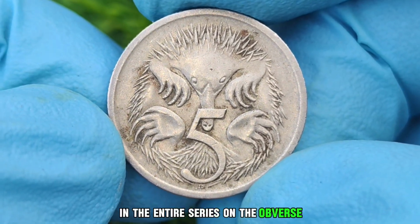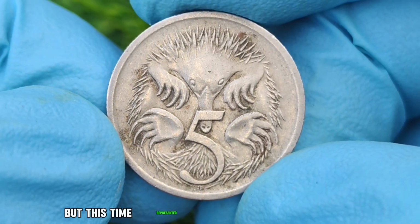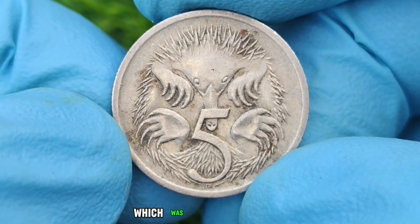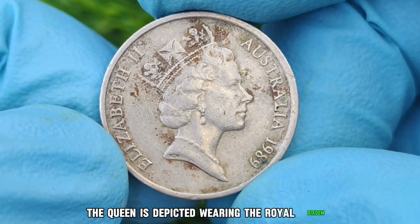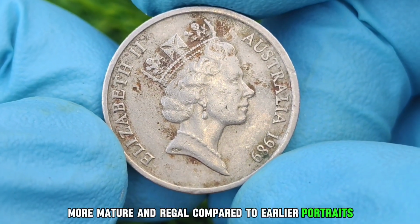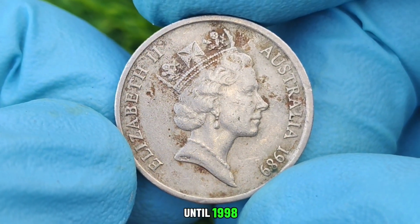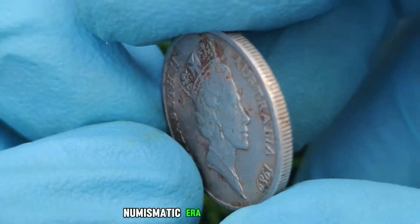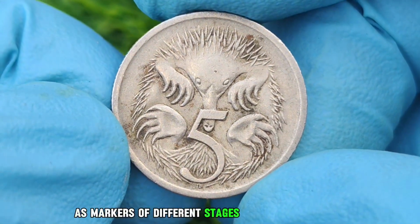On the obverse, we find the familiar face of Queen Elizabeth II, but this time represented through the elegant portrait created by Raphael Maklouf, which was introduced in 1985. The Queen is depicted wearing the royal diadem, her features more mature and regal compared to earlier portraits. This obverse design appeared on Australian coins until 1998, making the 1989 issue a part of that important numismatic era. Collectors today value these coins as markers of different stages in the Queen's reign.